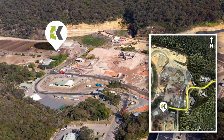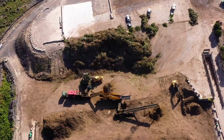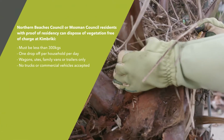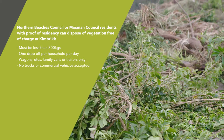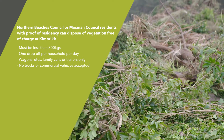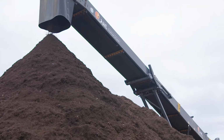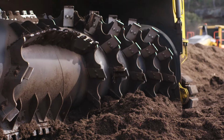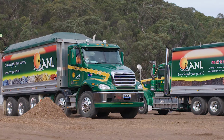Your next stop after the Eco House and Garden is the vegetation recycling area. Residents of the Northern Beaches and Mosman councils can drop off up to 300 kilos of vegetation free of charge. Simply ensure you bring your photo ID to show proof of residency. Australian Native Landscapes recycles the vegetation and wood waste brought to this area into quality mulches and soils for your garden. Feel free to drop into their base at Terry Hills and ask for Green Life compost.